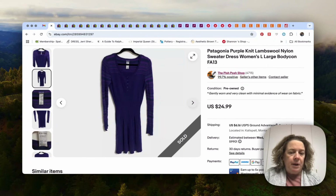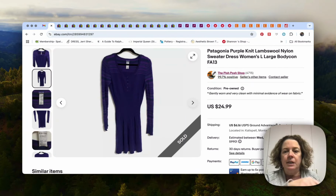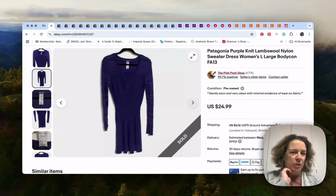Anyway, we're starting with a Patagonia. This was like the third week in October. And we're going to start with a Patagonia sweater dress. I'm not sure that I would pick one of these up again. I don't know why. It did not sell well. And I think it's just a little dated. The FA13 in the title means it was fall 2013. So it was a little bit older. Just maybe not a specific style that people were looking for.